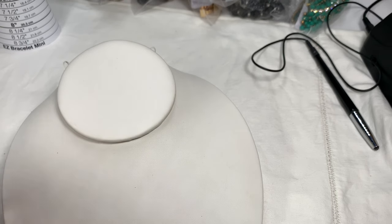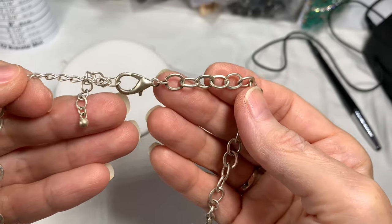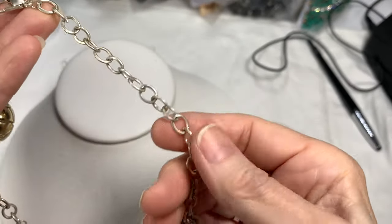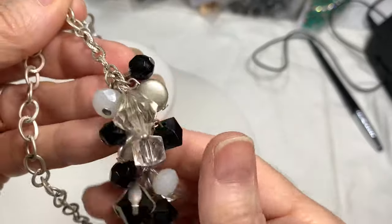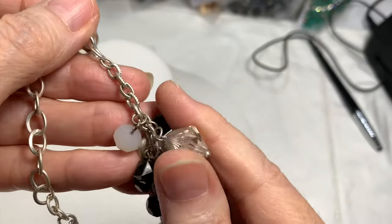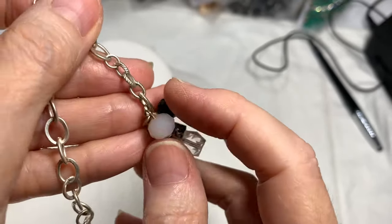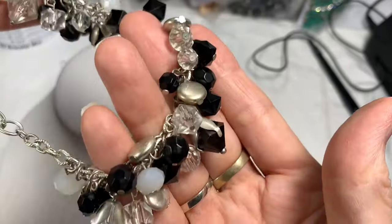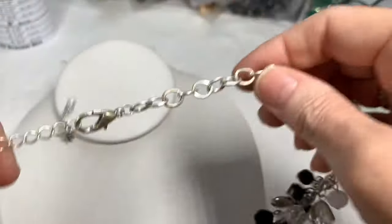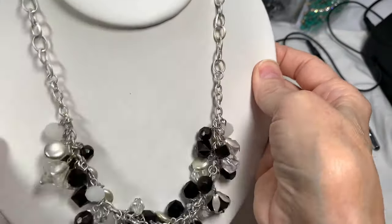Okay, we've got two more bags. This one is called Cha-Cha, and this is a lovely silver tone lobster claw chain on a Rolo chain. I like how this is made. Goes to a textured chain here, and it's just chock full of these beautiful crystal, and oh, look at that. So cute how they put that little flower petal there. Milky white beads. Some are glass, some are acrylic, and soft silver tone. And it's just one of those cha-cha looking pieces. Really pretty, can wear it with a lot of things.